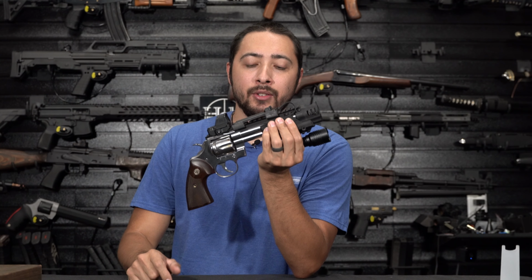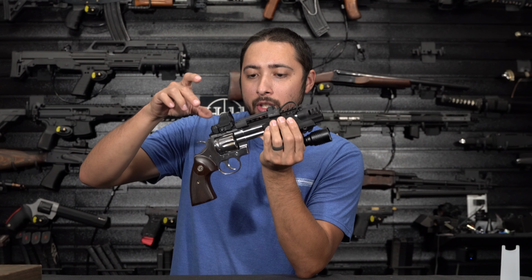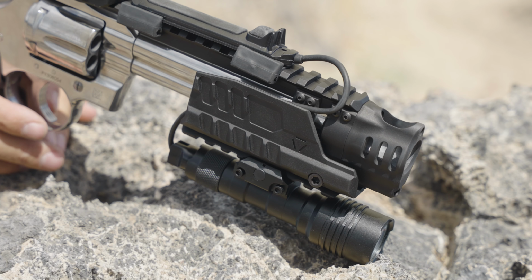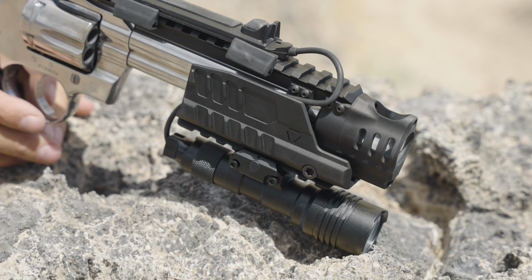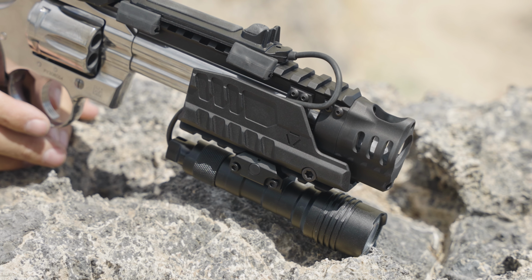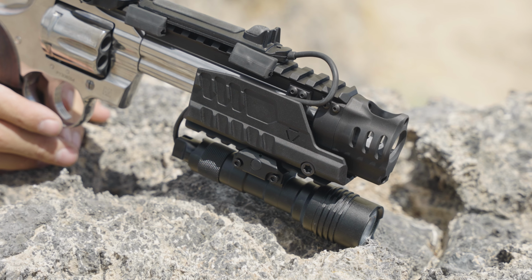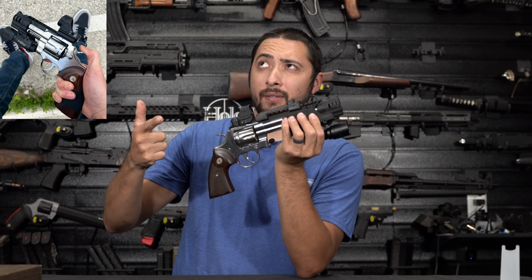There's plenty of videos out there on YouTube that you can look at. But starting with the top rail and the compensator, that is by a company called Empire PBF. And they make this top rail and compensator combo, and they make it for the 3-inch version, I believe it's the 4-inch, and then this 6-inch right here.